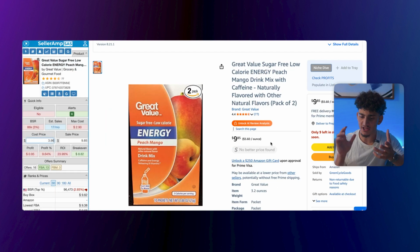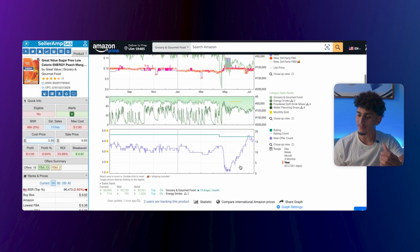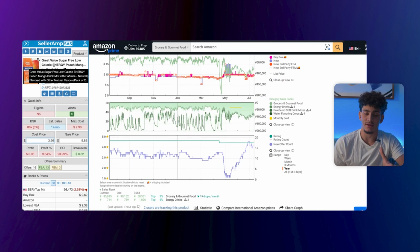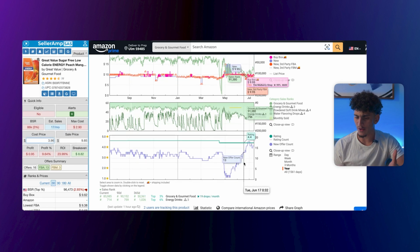Cool. So I will say it's not bad. The ROI is 24%, so it doesn't all the way meet my criteria. It's less than $1 profit, but at the same time, it is moving. It is very consistent. We know we're gonna make this money. The best part about this is you can't really return this product because it's a food and beverage item. So we are pretty safe on that aspect. And like I said, offer count showing great healthy oscillation.